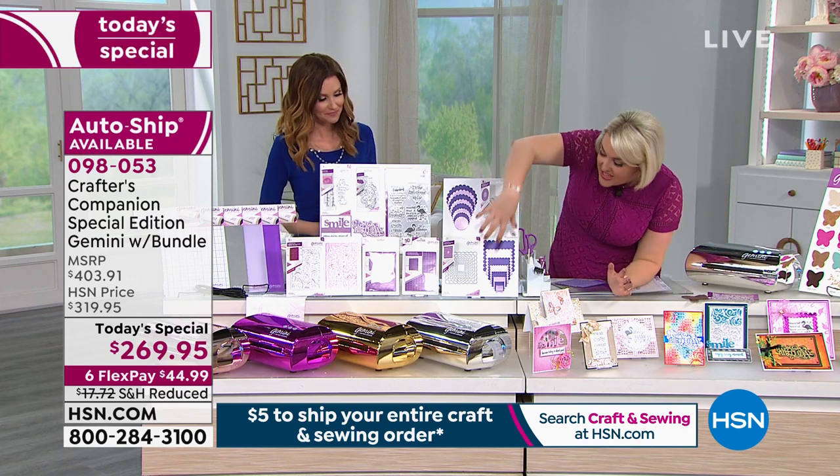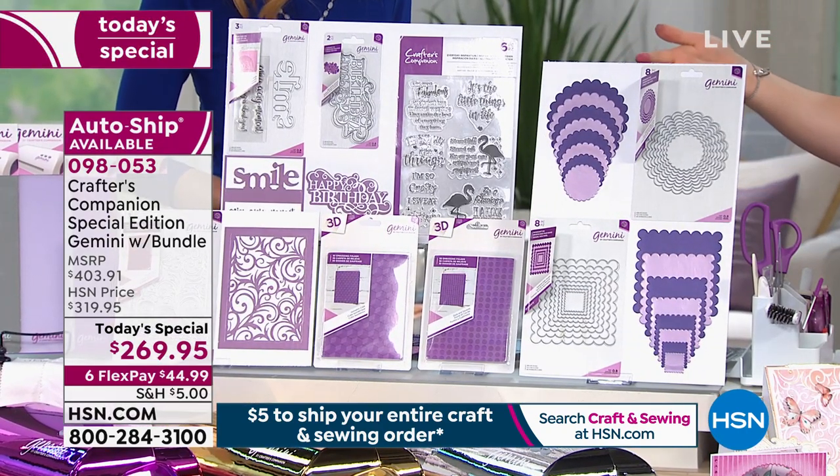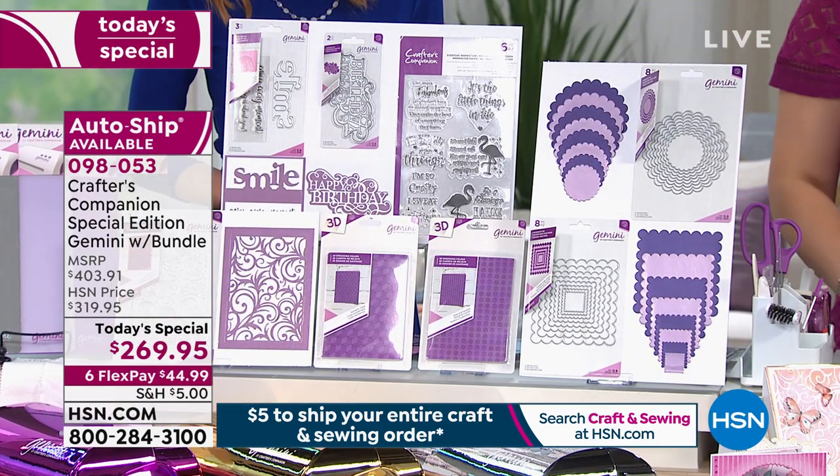For example, these two collections of dies here, if you were to go out and buy a set of concentric dies like this, you'd be talking a good $20. They're brilliant for creating shaped cards.